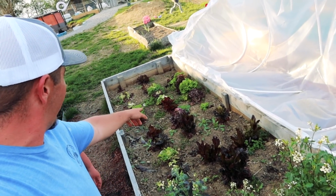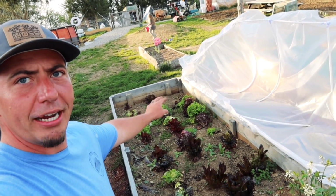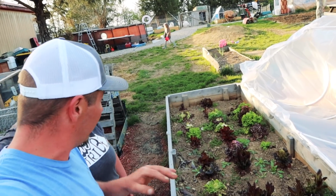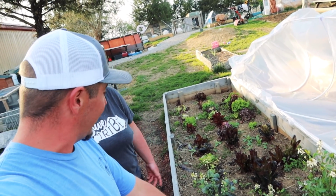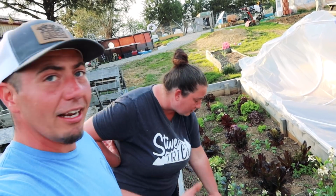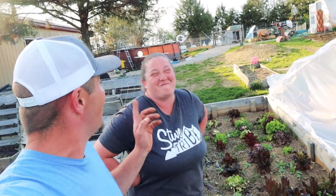We got romaine. We had some butterhead, which we had cow shoot butterhead and regular butterhead, so that's the red and the green. And I believe that was it. But we grew this whole bed, and it's still thriving. Everything but the arugula. Still eating it. Arugula's still fun. Oh, graybeard, still good.